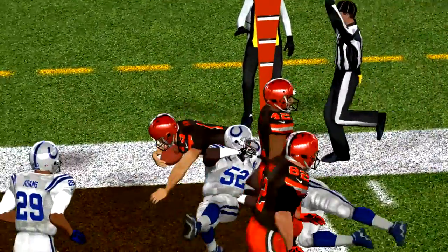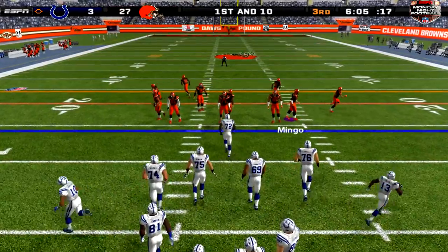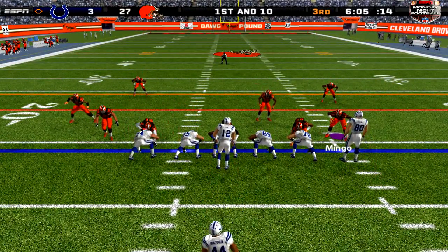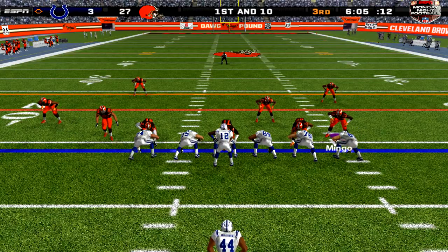He still has the wheels to run, folks. 36 years of age. He's not a young man anymore in this game. But it's 27-3, Browns.